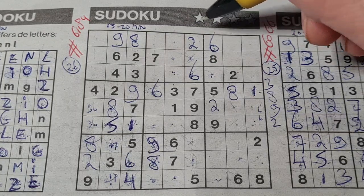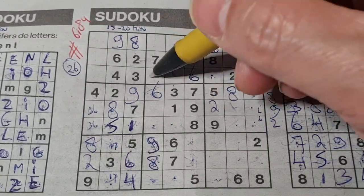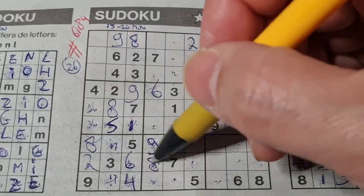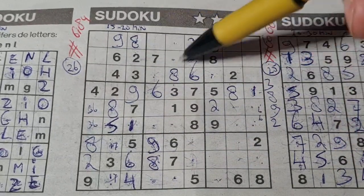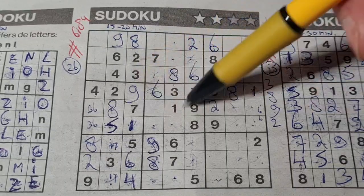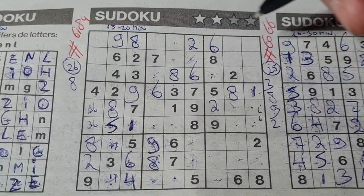Alright. 8 in the first row, 8 in the second row. So in the third row, the only 2 places left for the 8 should be here or there. We see an 8 in this column, no 8 there. 8 should be there. And all the 8s are used. I can't see digit number 1, number 8.